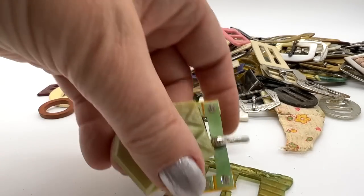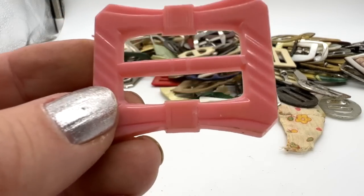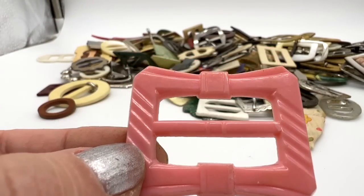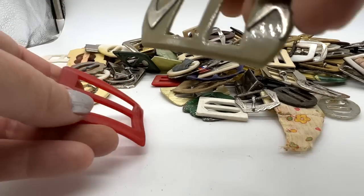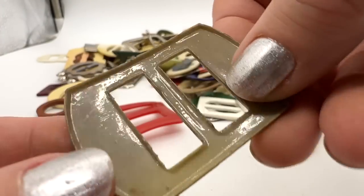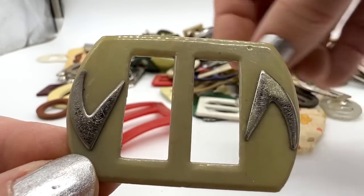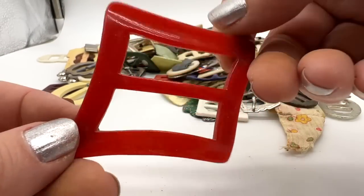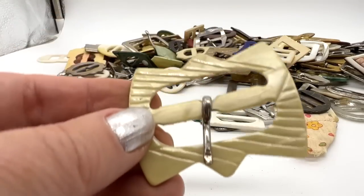Okay, let me put the ones that I think have partners to the side. This is a great shade of pink. Look at that awesome bubblegum pink. Oh, look at this one. That's cool. Like the boomerang thing, the sort of Star Trek boomerang. And this one too, look, it's sort of asymmetrical. Very, very interesting.